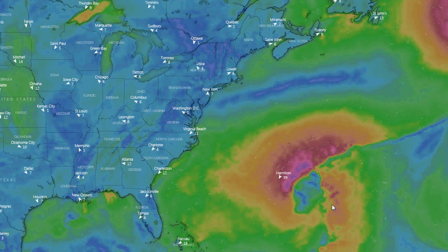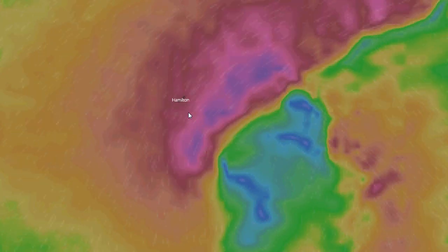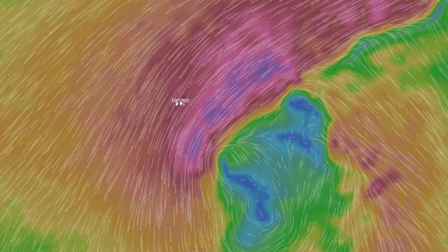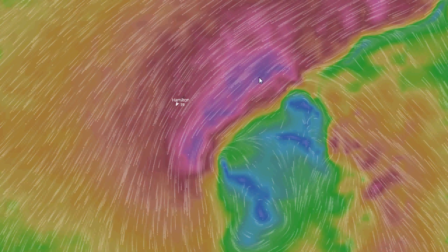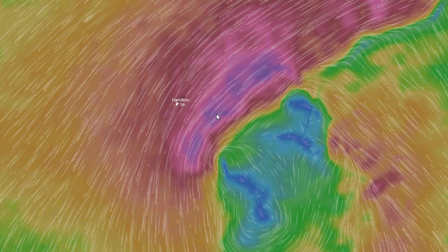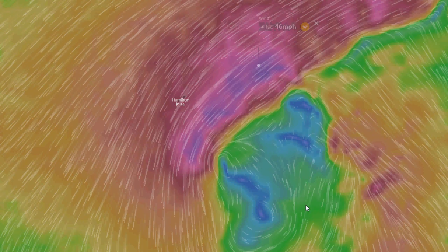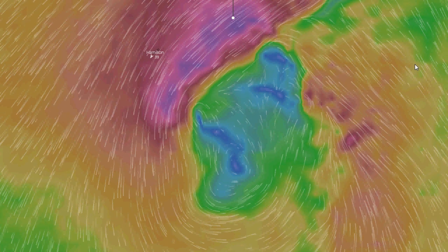This storm that's out here, southeast of Bermuda, looks like, wow, quite a lot. Bermuda must be getting some really bad weather. It looks like a 39 mile an hour wind at Bermuda right now. So they must be getting one hell of a storm there. These are sustained winds in this storm, and let's see what we have here. A 47 mile an hour sustained wind with this storm. Quite an intense storm and an unusual location for it.